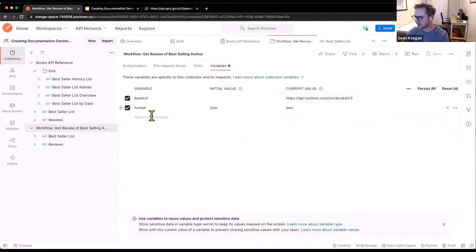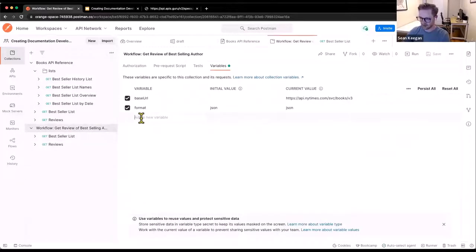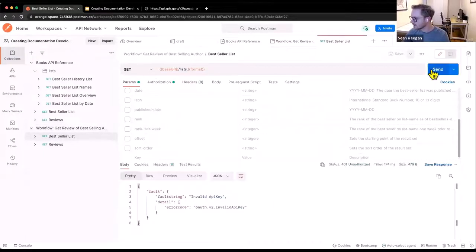And let's go ahead. You can see another thing that it pulled in from the definition is the authorization. It says I need an API key. I'm going to go ahead and save my API key here. You'll see it for a sec. Okay. And so now I should be able to send a request and get... still invalid. All right. So invalid API key.